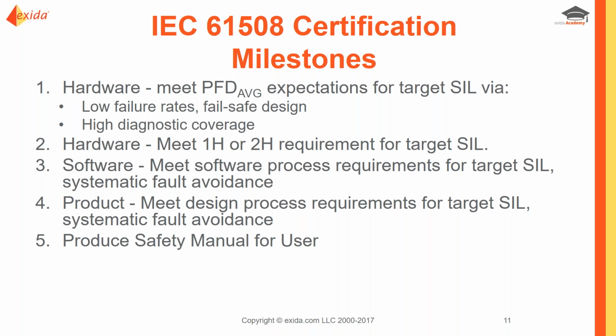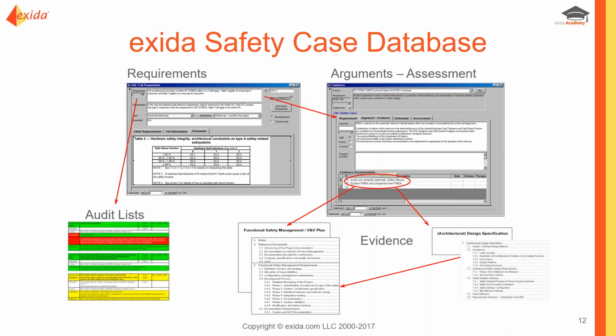Software: if your product has software, if it's a smart device, we're going to go through software process requirements for that SIL level. When we get to your product, we want to make sure the product has the process requirements in place as well, with the documentation. And then finally, you're going to have that safety manual.